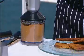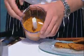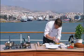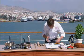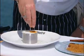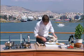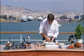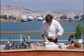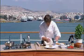Give it a quick blitz. Nice, simple little crumb. Make sure it's nice and fine as well. That's what we're looking for. Lovely crumb there. Now, unlike a conventional cheesecake where you've got the crumb on the bottom, this one we're going to put on the top. Give it another quick clean. Ideally, if you're doing this at home, let it set in the fridge for a while. That's that.